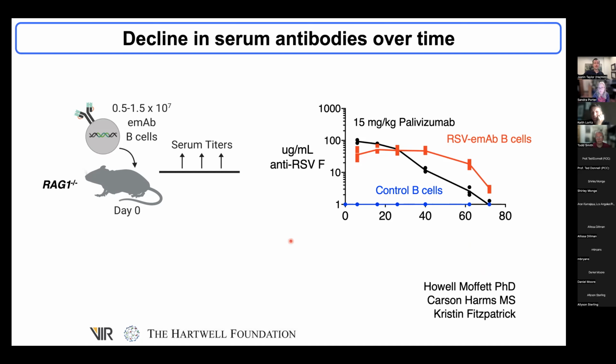Dr. Taylor, is affinity maturation affecting the long-term viability of those transformed cells? Yes, in this particular experiment, we don't anticipate that there'd be any affinity maturation. These are going into RAG knockout animals, so we don't think there'd be any kind of germinal center response. There are no T cells to help with that. So we don't think that would be coming into play in this particular situation.